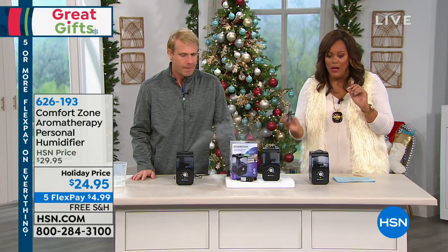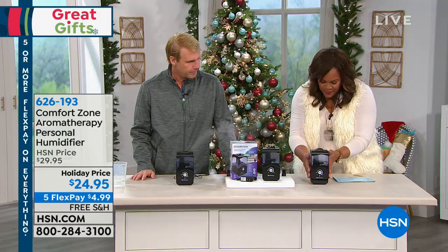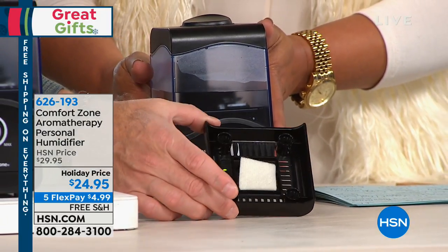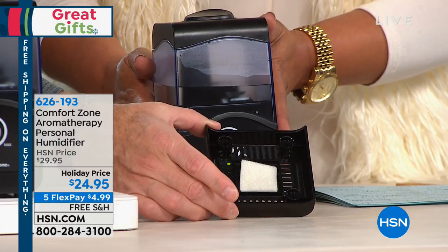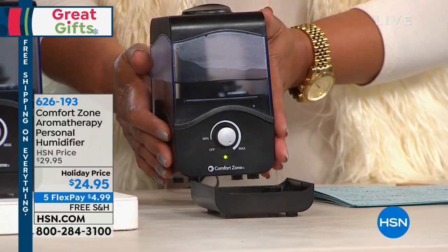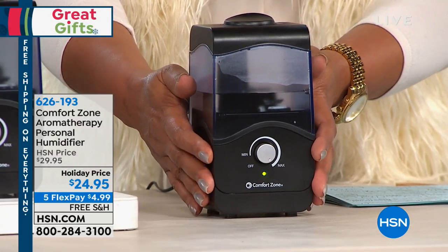You just put a couple of drops on that scent pad, which is underneath here. You just lift it up, and there is the scent pad. Look at that. And so you put just a couple of drops on here, and if you have lavender, oh my goodness, lavender just helps relax you. You can really smell it well.